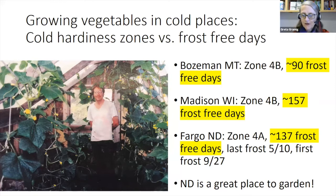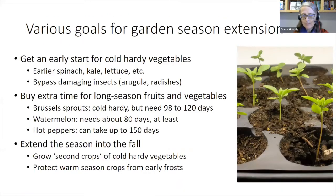And then I moved to Fargo, which is a bit colder, zone 4A, but we have a nice long growing season, 137 frost-free days. And that's similar across the state of North Dakota. I found that this is a really great happy medium because the colder winters kill off more of the insect pests, but I still have a nice long growing season. So it's really my favorite place that I've ever gardened, but I still need some season extension tricks to help me get the most out of our relatively short season.